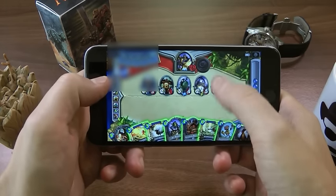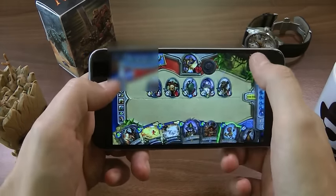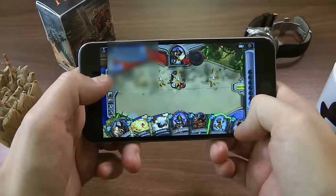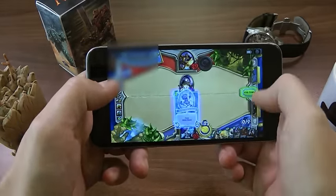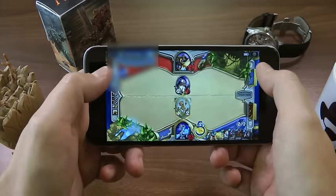That's a very nice combo, by the way. Look. Hop, flame strike. And that one is at 2, I don't have enough, but it's almost a great combo.